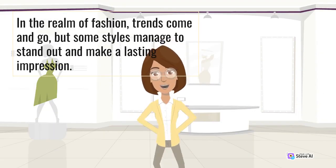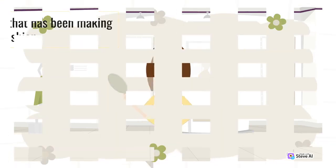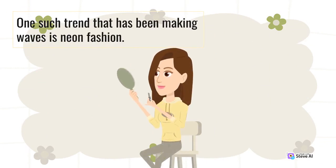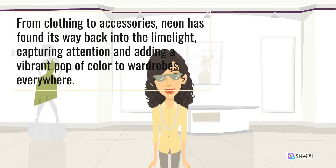In the realm of fashion, trends come and go, but some styles manage to stand out and make a lasting impression. One such trend that has been making waves is neon fashion. From clothing to accessories, neon has found its way back into the limelight, capturing attention and adding a vibrant pop of color to wardrobes everywhere.